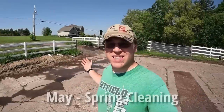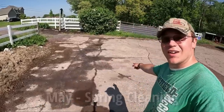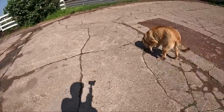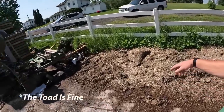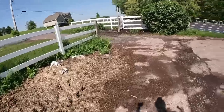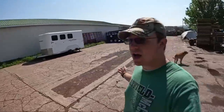I mean, this place is an absolute mess. Huh. See the little toad? But we got leftover silage here from the ag bag. As you can see, the fence has weeds all up alongside it. There's weeds all along the riding arena. Everything got crazy, you know? Spring hit pretty fast. I wasn't ready for it to get this fast, hit this hard.